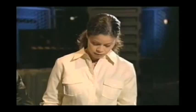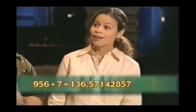Cool, but let's do something harder, like long division. Do a 3-digit number divided by a 1-digit number and use weird numbers and stuff. Okay, 956 divided by 7. 136.57142857. Whoa! Have you ever seen anything like that? I know I haven't. 136.57142857. He divided that out 7 places in the amount of time it took to read the number.